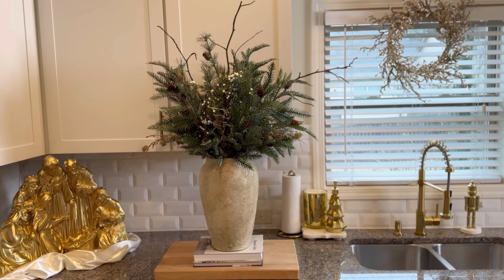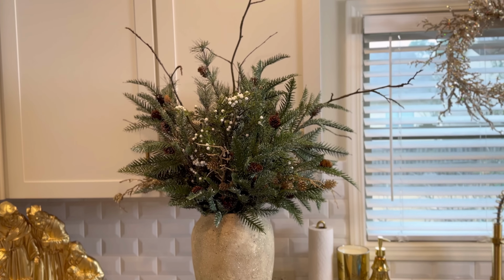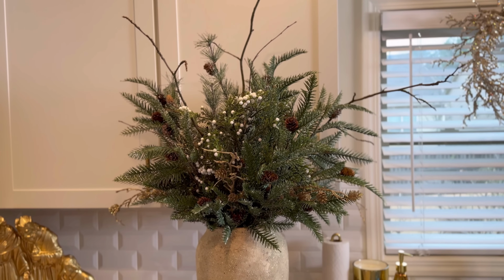Let's shift down a little bit. I had some extra stems left over, so I added a vase, made a quick arrangement, and I definitely believe that it really kind of completed that space there. Now, don't worry, the cabinet that it sits in front of is not a cabinet that I have really anything stored in, and I don't use it every single day, so it will be okay.